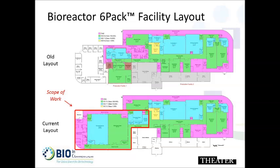As you get more to the left of that, you see the area that's got the red dash marks around it. That was our PF1 facility that had the 500-liter single-use bioreactors in it. And then to the left of that was a seating area. So how we figured this out was, again, how do we minimize the disruption to the facility? As you move down to the current layout and the scope of work, we figured we could break this into segments, start with the demolition and clean out of the seating area, and then work our way to the right as we got more to the shared areas of the facility where you've got our gowning area.